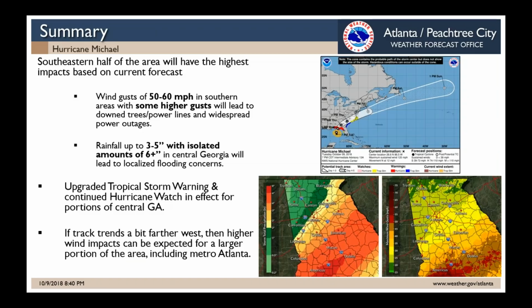So to sum it up, we did upgrade the tropical storm watch to a warning, but we continued the hurricane watch just based on uncertainty. And especially if the storm does strengthen a little bit more overnight, like they're thinking, then that could potentially increase some of our winds a little bit more downstream into parts of Georgia here. So just keep tuned for any changes with that.